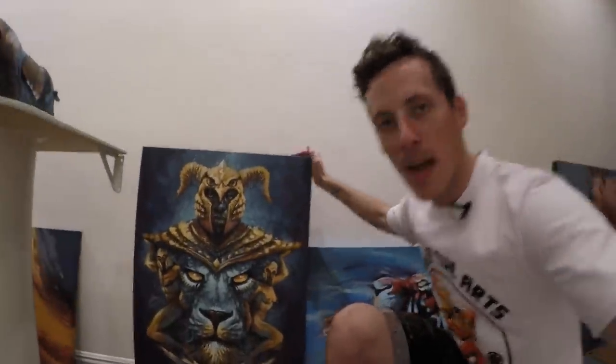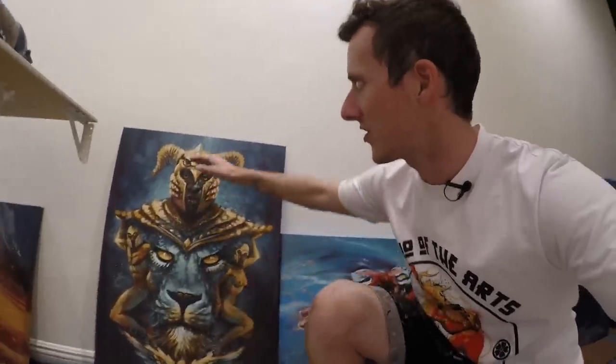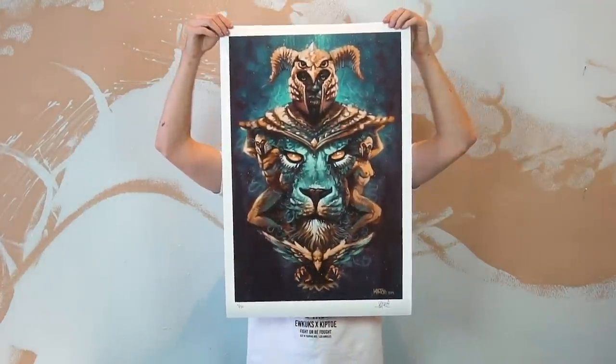Also, I'm gonna have limited edition G-Clay prints of this painting right here called Balance. You have the man and the woman holding up this kind of weight with this powerful lion. And then you have these horns kind of grounding the piece and the bird kind of bringing you back up. Hope you guys enjoy that piece.